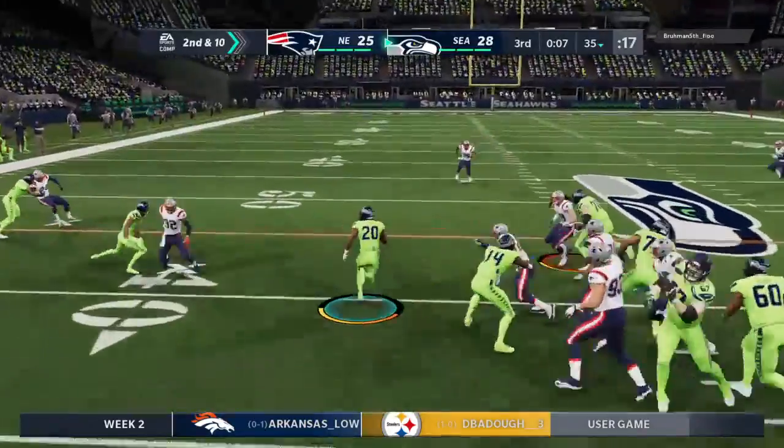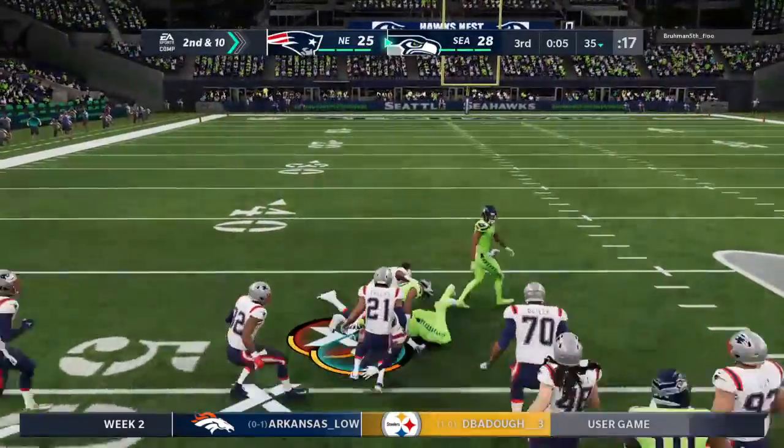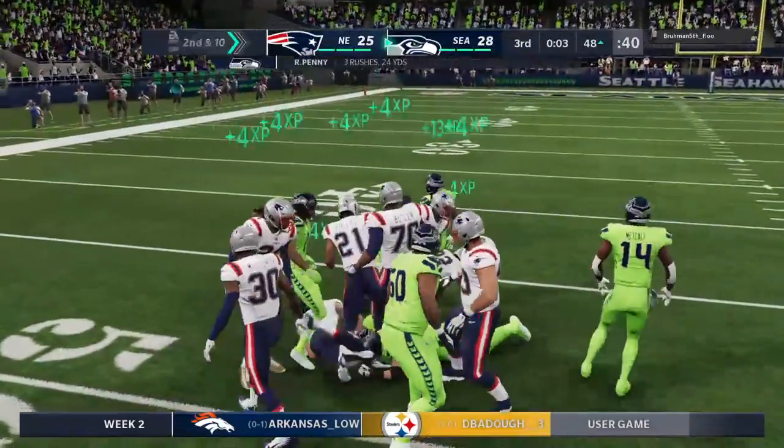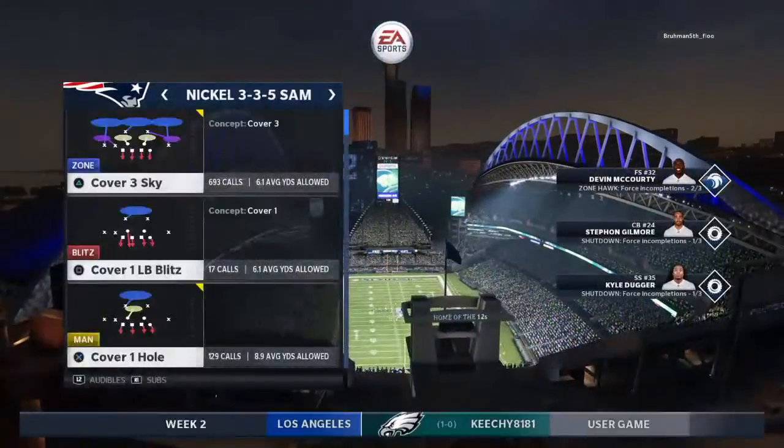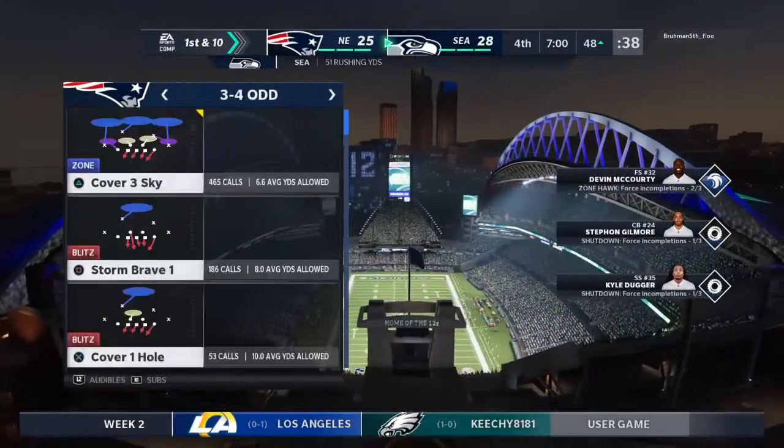They'll run with Penny here out of the shotgun. And he's got some space here. And he'll be taken down, but not before he gets into enemy territory. It's a pickup of 17 and a first down.